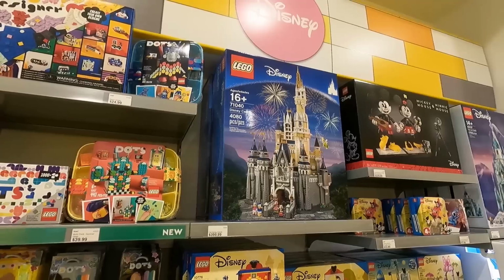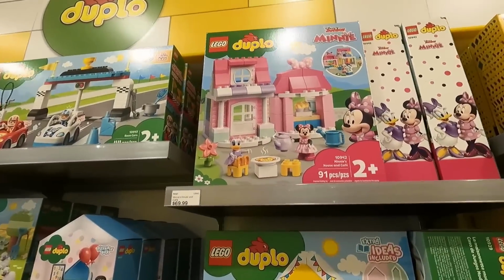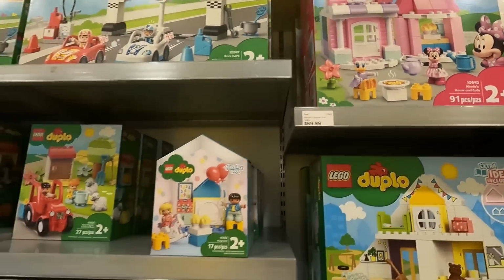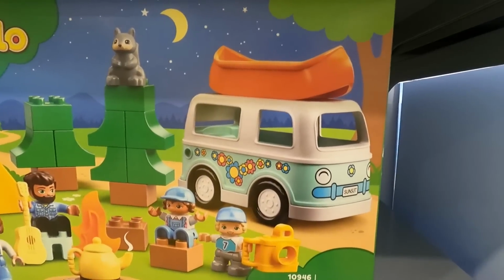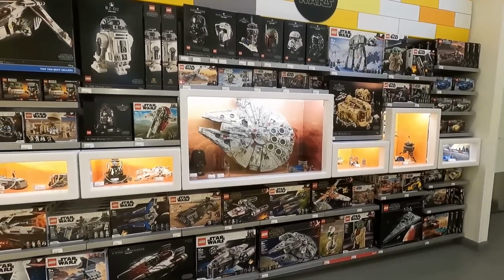Check this out. Okay, so beside the Disney castle, Jose pointed out these two Easter eggs, which is pretty darn cute. In this set here in the Duplo section, I know, but check it out. There's Mickey waffles and also Dole Whip. And then in this one right over here, there's the matching T2 camper van with all those hippie stickers on it. Isn't that interesting?